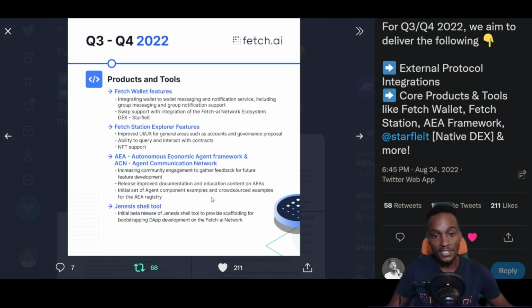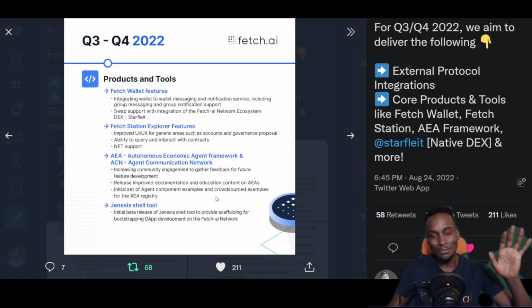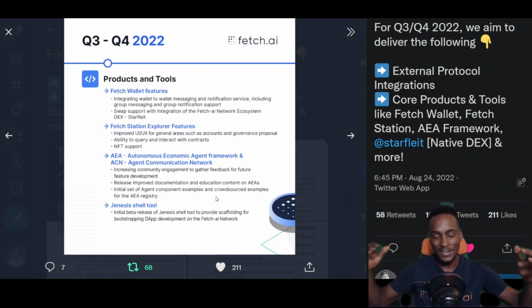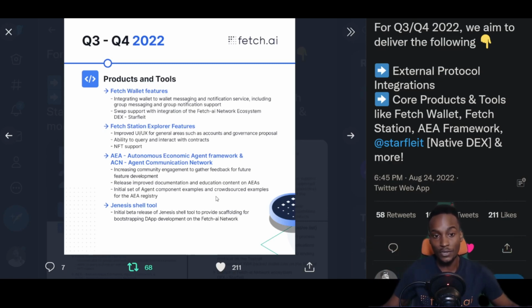So, increasing community engagement to gather feedback for future feature development. Guys, this is extremely important. You need to build community presence, because this is where you can test features most times for free. Like the reviews I do for Fetch, they're not paid reviews, so you get first-hand feedback on your product. So that is really good that they're looking at that. Then an initial set of agent component examples and crowdsourced examples for the AEA registry, of course, showing more examples, and I think I'll review the dashboard sometime and you guys can put perspective on this.